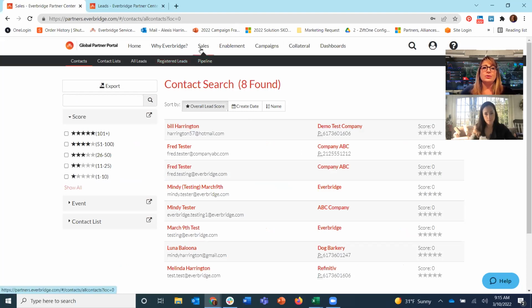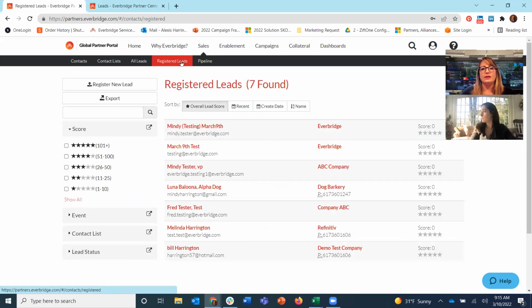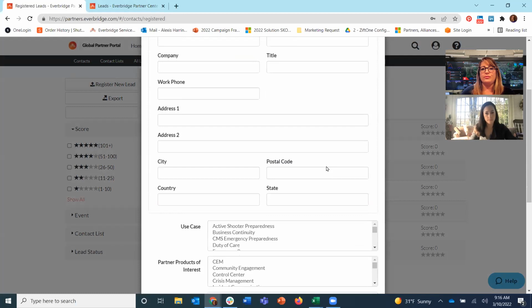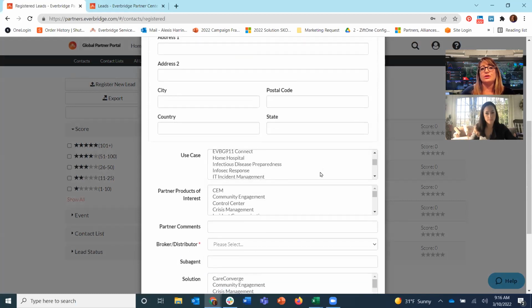So back to our sales pipeline, right? We're all going to market together so that we can have a pipeline, so that we can register leads, so that we can co-sell together. From the homepage I mentioned, it sends you to the leads. You come in, you hit register lead, just like you would before. It's the same fields. What's your use case?